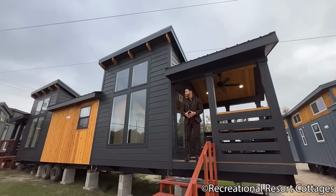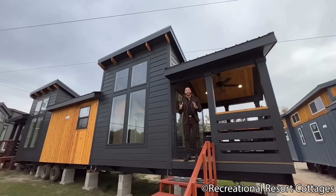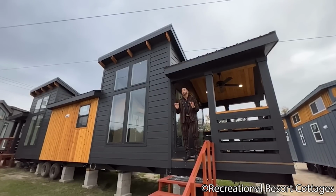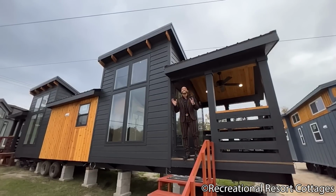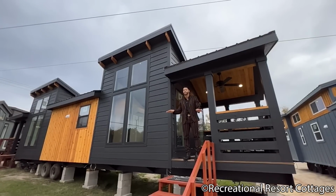And as you see here, look at the exterior. We have lapped James Hardie siding painted in Black Magic. We chose to go with black windows going throughout the entire home. We even added a board and batten cedar accent in a vertical pattern, so that brings plenty of character.